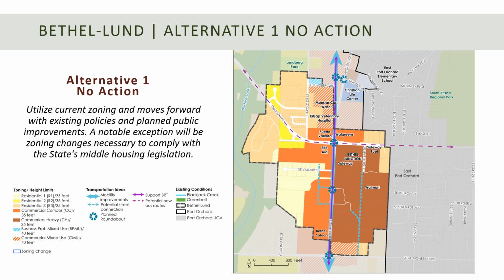So the lightest yellow color is R1 down there by the Valair Court cul-de-sac. And then most of the upper northwest portion is that creamier color, which is R3. Height limits of 35 feet for all R1 through R3. And then you can see a couple of yellow sites, which are residential 2 zoned.